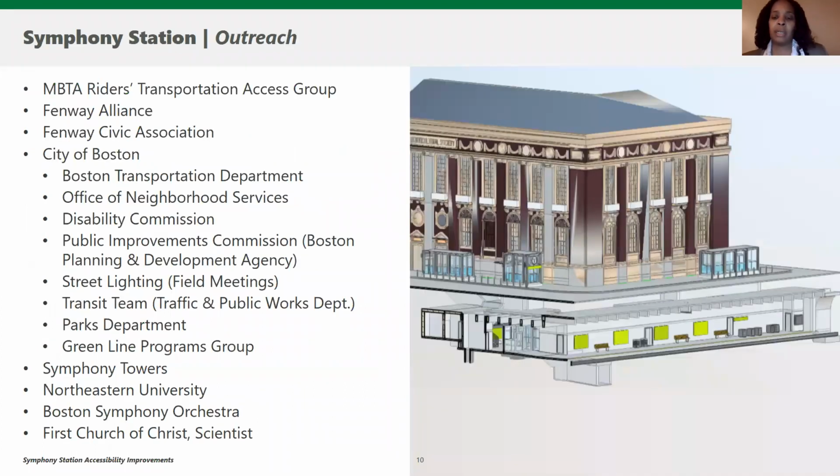The outreach engagement during the design process has included community groups, resident groups, advocacy groups, and partners. We work closely with key stakeholders such as Boston Symphony Orchestra, Northeastern University, and Symphony Towers. We have met with MBTA riders, transportation access groups, and the City of Boston Disability Commission, and developed the design in close collaboration with System-Wide Accessibility at the MBTA. The project has been well received and the community is eager to have a fully accessible Symphony Station.